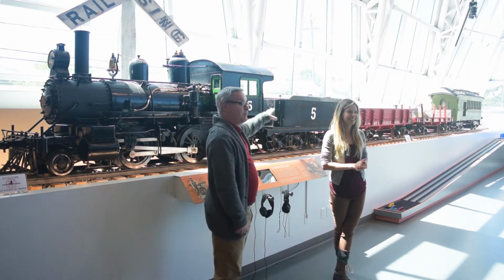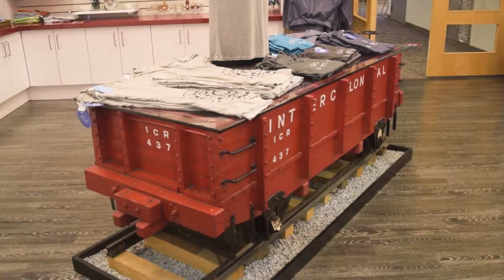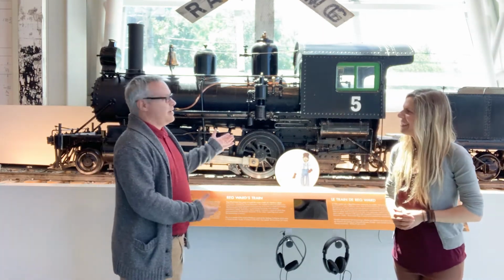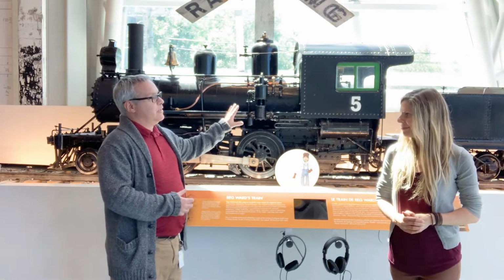We didn't have enough room for the whole thing, so one of the pieces is actually a display table in our gift shop. So his friend Pierre Babineau, good friend of the museum and a good resource for railway-related things, knew that we were going to do something with this.